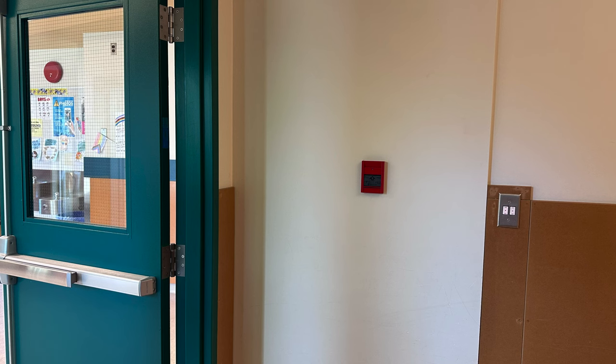So now we got the call to go to this elementary/middle school, and the monitoring company was like an automated call, and they didn't actually tell us any information, so we didn't really know what we were going to, but we heard fire trucks, so we were like, oh god, probably fire alarm. And sure enough, it was. Apparently a kid was doing some sort of crazy flips and somersaults and some acrobatic activities in the hallway and somehow pulled this pull station.